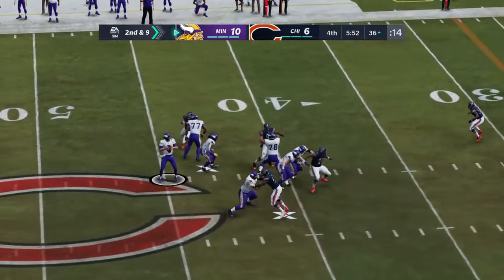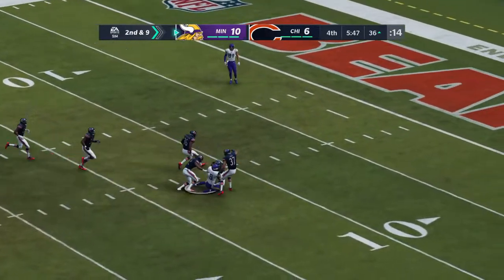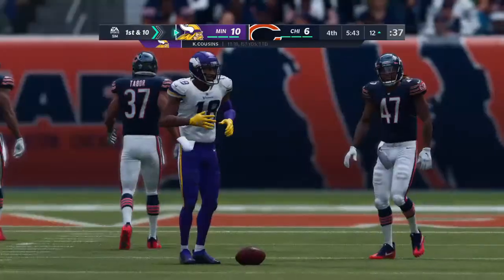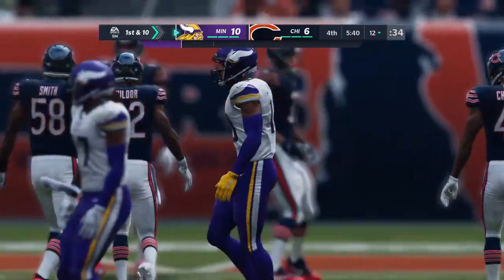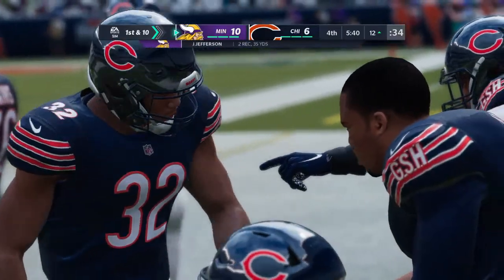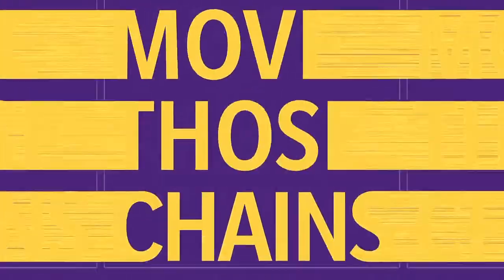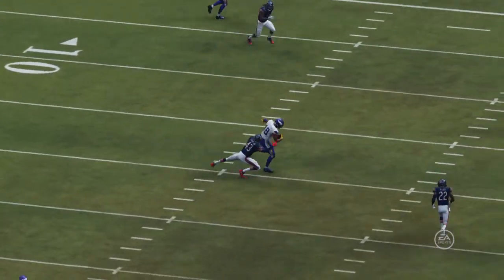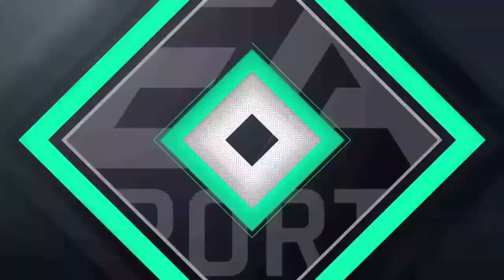On 2nd and 9, Cousins. This one brought in by Jefferson. And he's going to have another first down as the tackle's made here at the Bears' 12-yard line. That one goes for 24 yards. Well, that should be a reminder defensively, and I think it's a reminder to myself because you just can't sell out to stop the run. There's still enough time that this offense can move the football through the air, even on 1st and 2nd downs, and they obviously picked the right spot to throw the ball there.